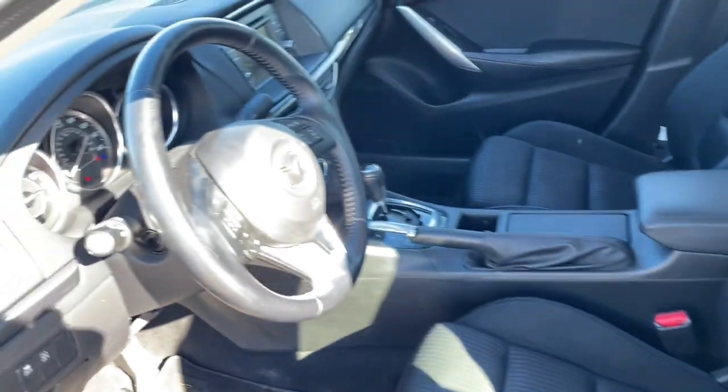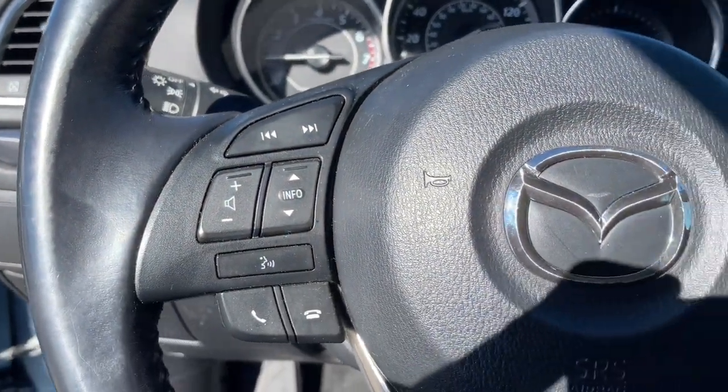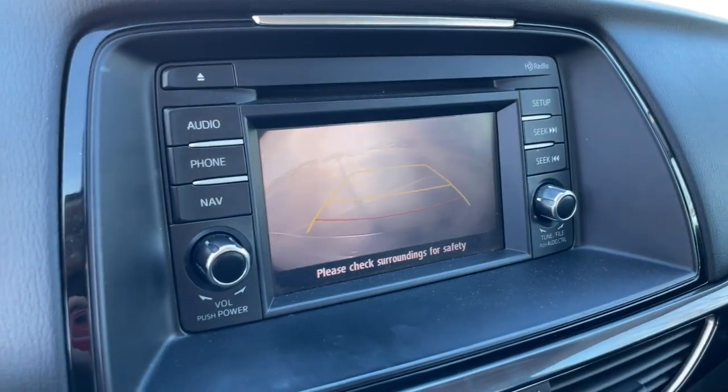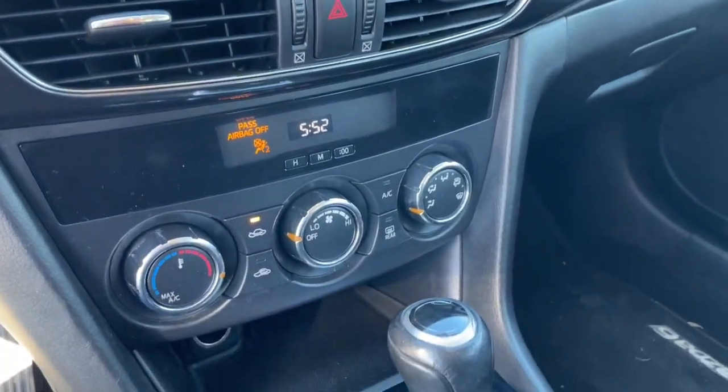The following are some of this vehicle's highlighted options: keyless entry, keyless start, steering wheel audio controls, aluminum wheels, Bluetooth connection, stability control, leather steering wheel, intermittent wipers, traction control, pass-through rear seat.